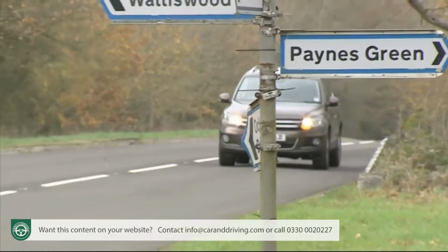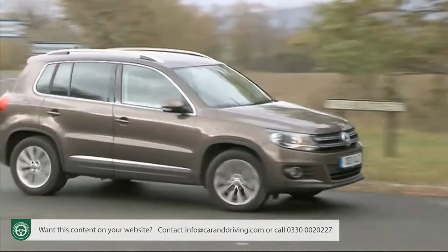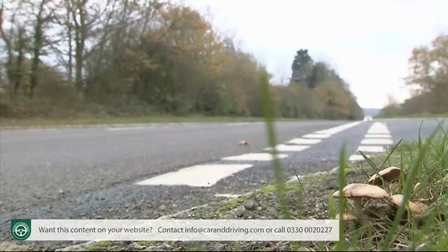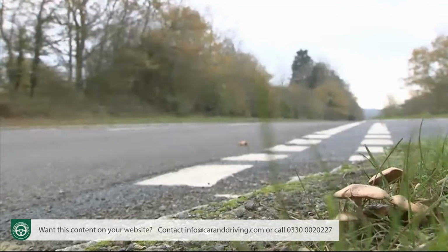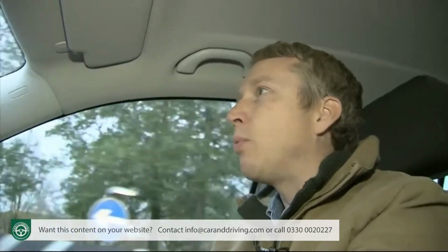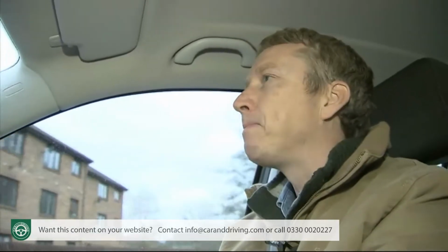Most buyers then understandably opt for the middle of the road 2-litre TDI 140, which manages rest to 60 in 10.2 seconds and goes on to a top speed of nearly 120 miles an hour, regardless of whether you opt for 2 or 4-wheel drive. Here I've opted for the slightly pokier diesel Tiguan, the 2-litre TDI 170 4Motion, which reduces the rest to 60 time to 8.9 seconds and maxes out at 125 miles an hour.